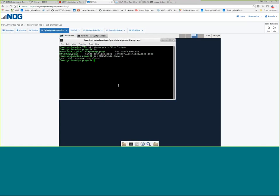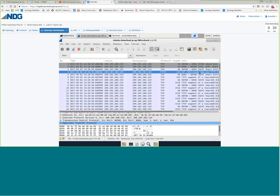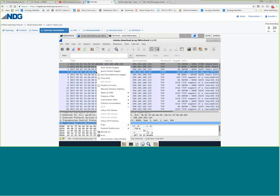There, I get my Windows commands messed up. All right, so now we're going to be able to look here, and we're going to open up this file in the PCAP. That's going to pop up here. And now as you look through, one of the things you'll see is the nimda.exe. Now we can right click on this and follow the HTTP stream, and it gives you information about what's going on here.